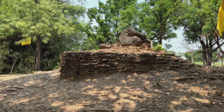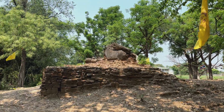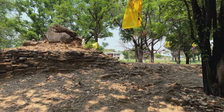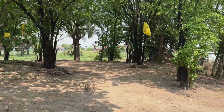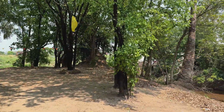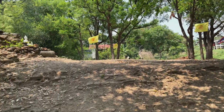You can see this is a square base here, and you can see what's left up there of the top. And they brought in a modern Buddha and stuck over there. And then another little chedi over here in the corner. But this is just the mound of the old hall here.